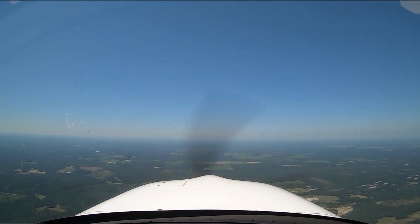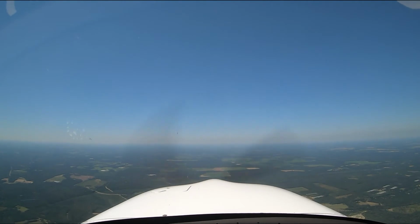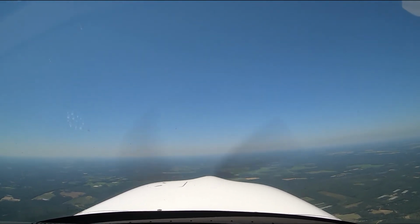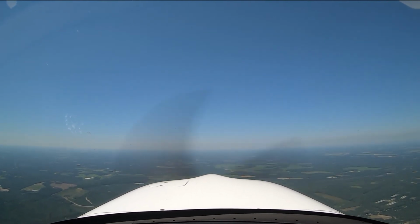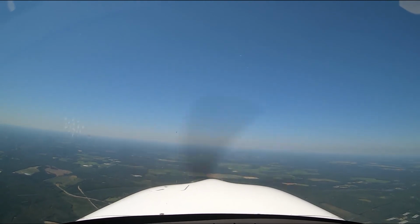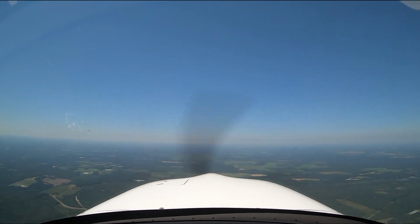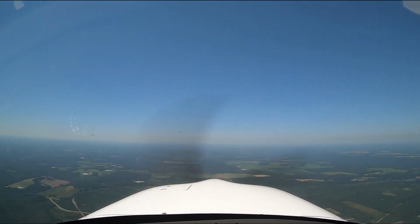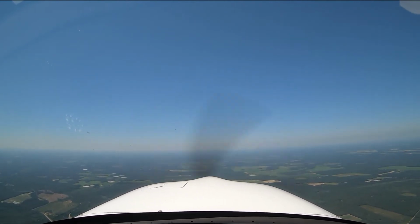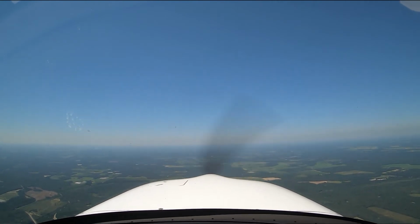All right, auxiliary fuel pump is off. Left downwind to 01 Tri-County. 3,400 up to 75. But boy, it's hot. See, outside air temperature right here at 3,500 feet above sea level is 67.